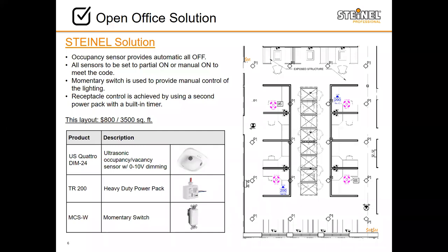That is correct. So it is both. Our momentary contact switches on a momentary press, when you just press it, it toggles between on and off. It's a single button switch. If you press and hold, it'll alternate between dimming up and dimming down. So it'll provide you both manual on capability as well as dimming control for the lighting in that space. Yep, great question.